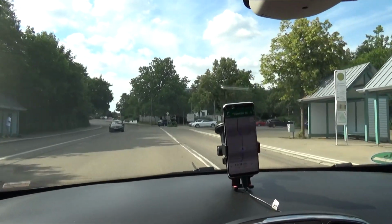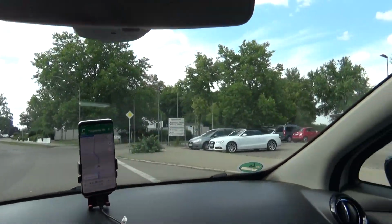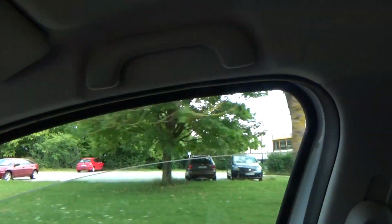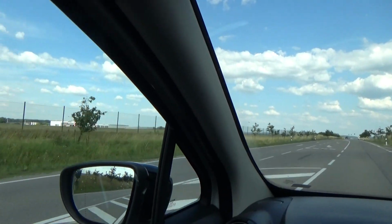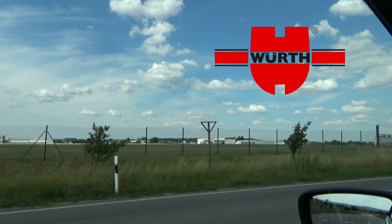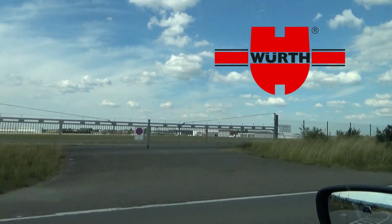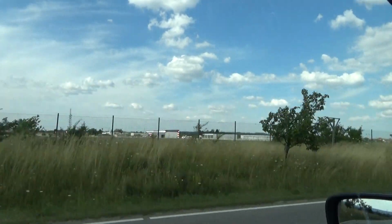Here on the right side, my old school from before. That's my school, but it's very, very hidden behind the trees. Here on the left side, the airfield, that's the Wirt Airport. Maybe you know Wirt, that's a screw dealer, a very big one in Germany, and he financed that airport here.